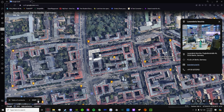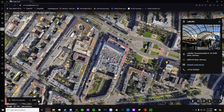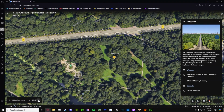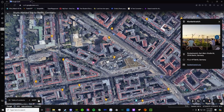Day 9 is shopping and relaxation in Germany. Morning, we're spending the morning shopping at Kurfürstendamm. And then for lunch, we're going to Le Buffet, which offers a variety of international dishes. In the afternoon, we're going to have relaxation at the Tea Garden, and visit the Berlin Victory Column. And then in the evening, we will have a rooftop dinner in Klunkerkranich. It's a rooftop bar and restaurant with very nice views.